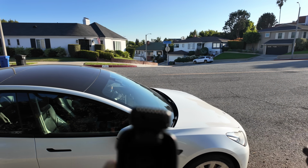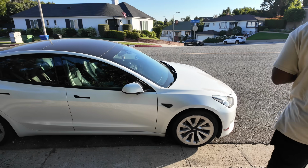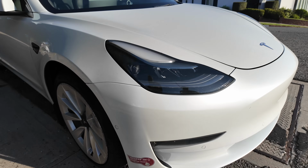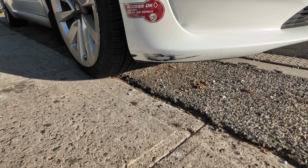Anything else on the exterior? On the exterior, there were just little scuffs on the paint. The front bumper looks like it may have been repainted a couple times, but no real major damage.